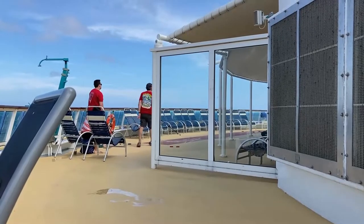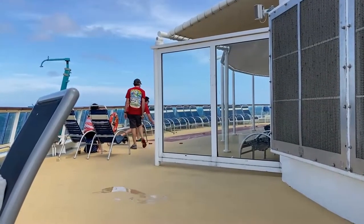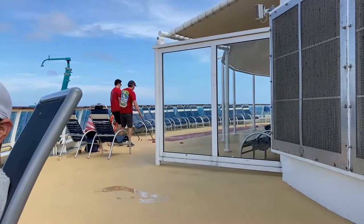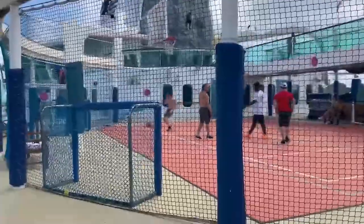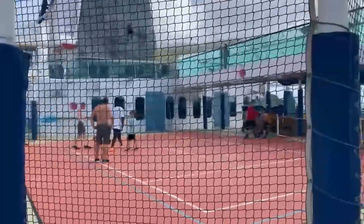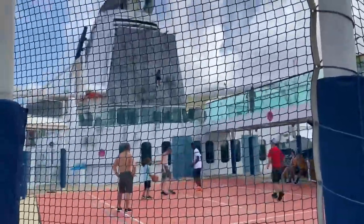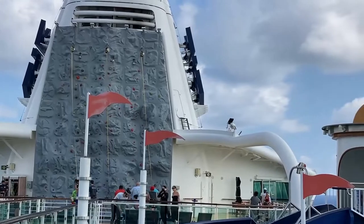So something really cool about Royal Caribbean is that there are a lot of free activities to do compared to MSC. Besides the mini golf, you can play shuffleboard. There's also a court where you can play soccer or basketball. There's even a free rock climbing wall. So yeah, it's pretty cool. There's definitely a lot of things to do on this ship. Definitely won't get bored here.